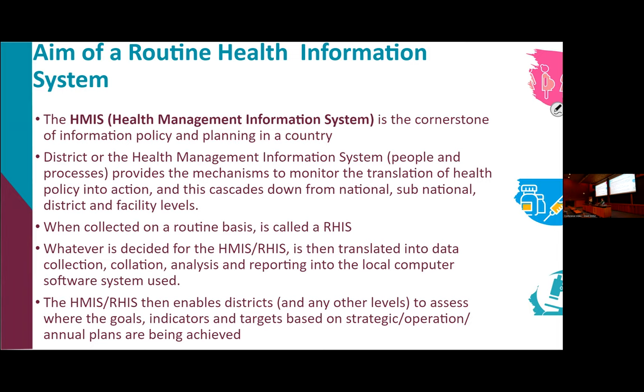My best example is vitamin A. We never gave children vitamin A. We now count the vitamin A. When we collect this data on a routine basis, it's an RHIS. And so whatever is decided by health management to implement is, and reporting, so your data collection tools are based on this. The HMIS or RHIS enables districts and facilities to assess whether or not the goals, indicators, targets, and annual performance plan are being achieved. That is the aim of an RHIS.